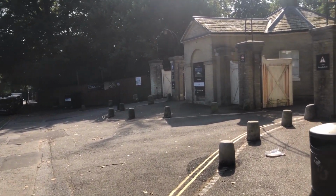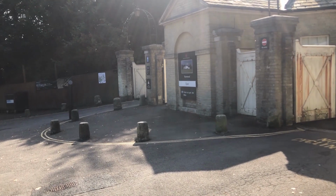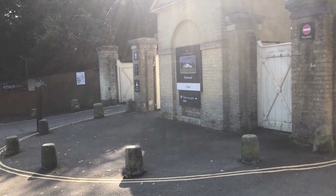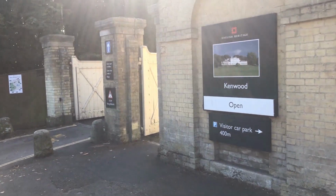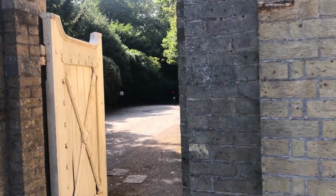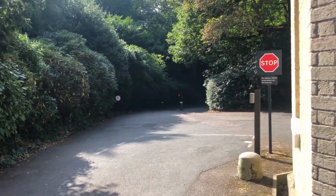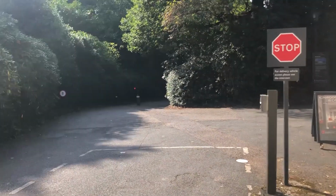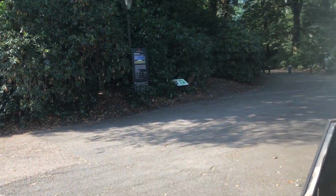And first of all, we are going to enter the grounds of Kenwood House, which is now run by English Heritage, but the last owners were the Guinness family, who gave it to the nation. And that's a preview of the house we're about to see. And luckily we get to leave all this horrible traffic noise behind.